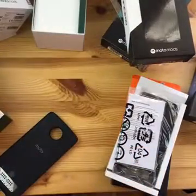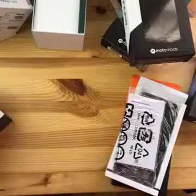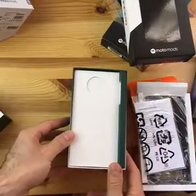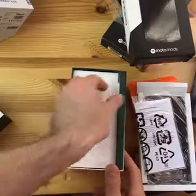Oh, you know what I didn't do? I'm so disorganized here. I was so excited to get to the Moto Mods. I didn't actually unbox the Moto Z Play. Who wants to see the Moto Z Play? All right, I'll do it anyway.